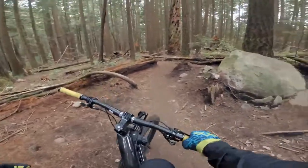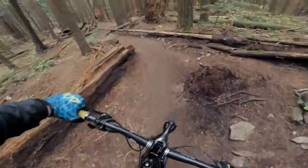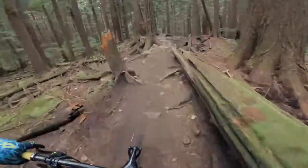Oh, it was absolutely pouring rain. Got the rain pants on, got the rain jacket on, and now it's just cloudy and humid. Not that I'm complaining, but I am not dressed for the occasion. I just need to take off this rain jacket mostly.